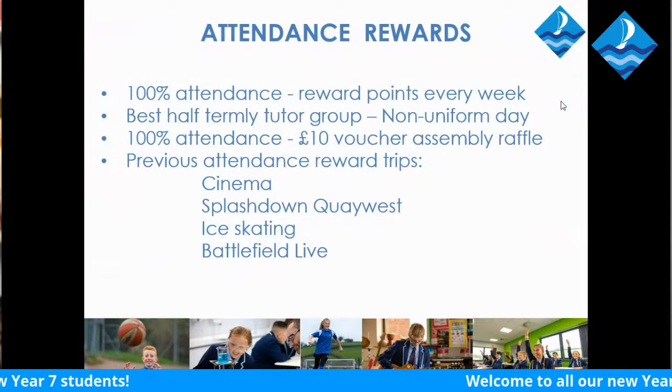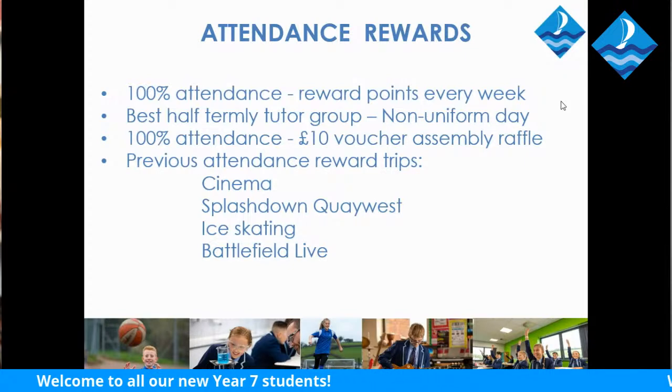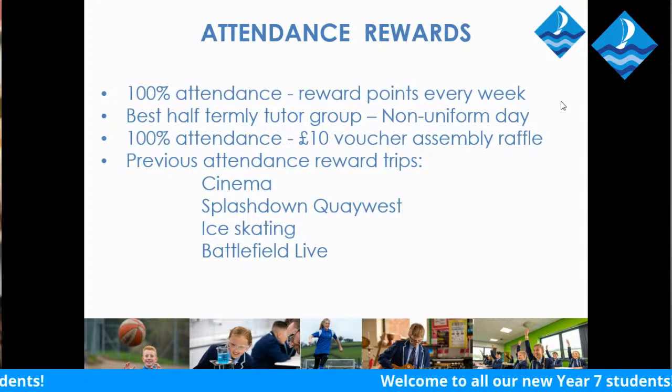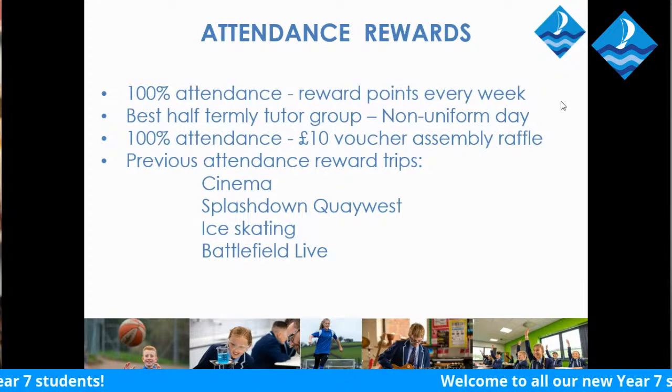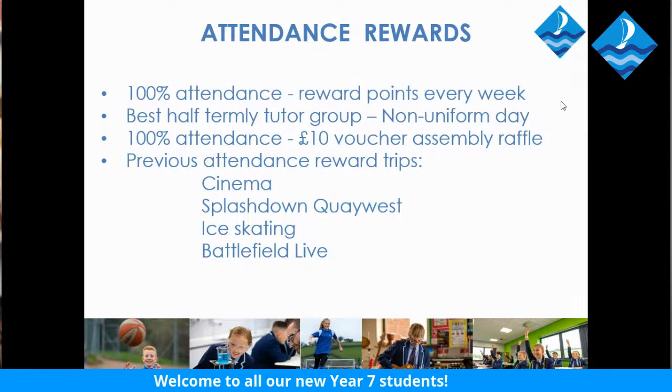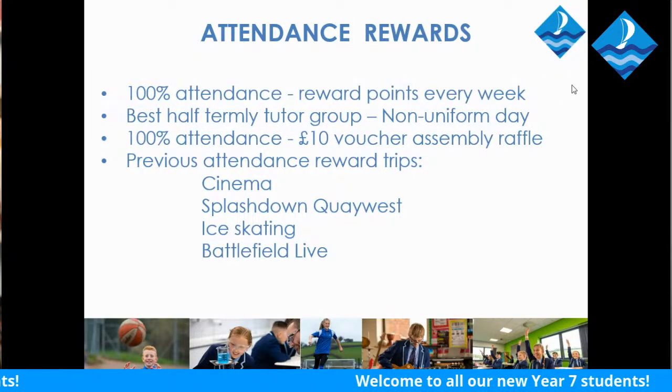As I mentioned, we will give reward points to those students who have 100% attendance. In 3 weeks' time, I'm going into assembly in each of the house assemblies, and I will have 12 £10 Amazon vouchers. And any student that has 100% attendance, their name will go in the hat. I will take their name out of the hat and I will distribute to them a £10 Amazon voucher. And I will do the same again and again until all 12 of those £10 vouchers are gone. And I shall be doing that again at the end of the term in autumn. So you make sure you have really good attendance to be in the hat, to be potentially earning £10 for just coming to school every single day.